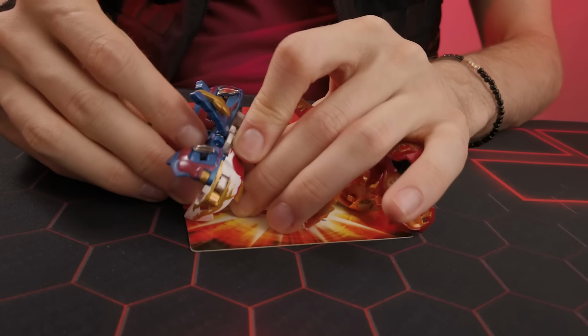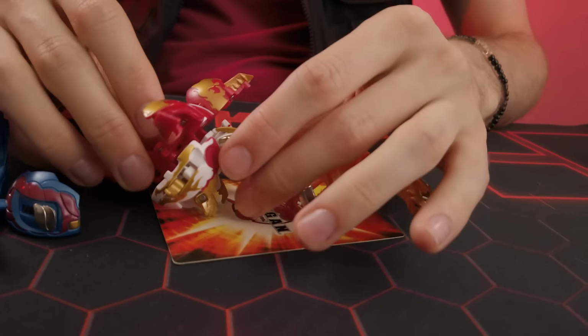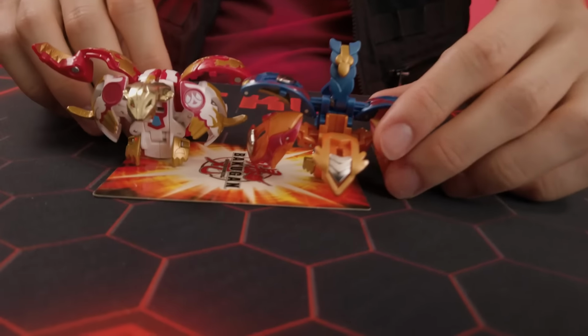It boggles my mind how the designers at Sega came up with such a streamlined design philosophy. These are basically the Nintendo Switch of Bakugan. Just beautiful.